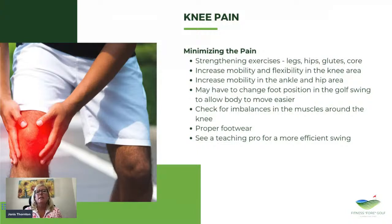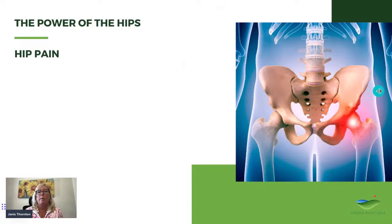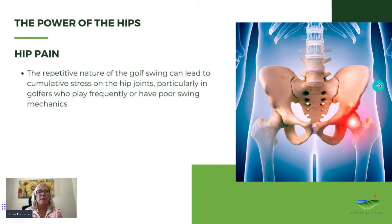And like I said, see a teaching pro for a more efficient swing if you are having a lot of knee pain, but maybe you also need to go to the chiropractor or see the physical therapist and the personal trainer to come up with a great plan for you as well. So hips, we want mobility in those hips to give us a powerful golf swing. But unfortunately, some people do have a lot of hip pain.